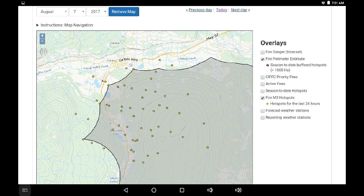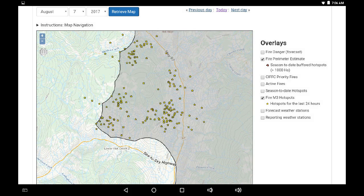So this is the area around Clinton, and it looks a little bit different. It looks more sporadic, random, pockets that have about 500 meters distance from each other. So it's not as organized as the earlier satellite that we were looking at.